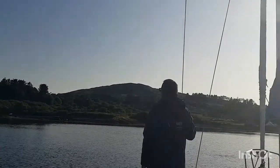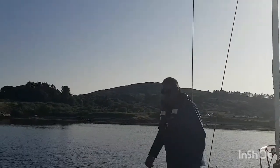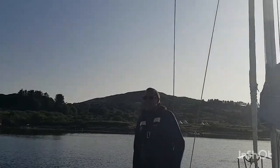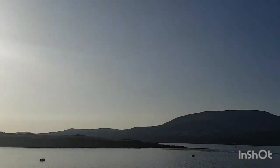and we're on a mooring. And John had the fun of catching the mooring for a change whilst I was on the helm. Excellent job on the helm. Thank you.